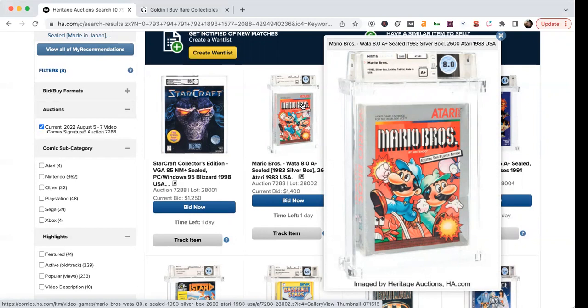Yeah, it's awesome. So I think $1,400 with a day to go. I just don't think people understand the rarity and significance of it compared to, say, if an Atari Corp 88 release comes up, it's a 9.2, it'll probably sell for more.